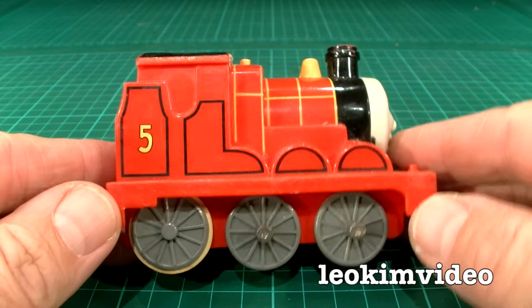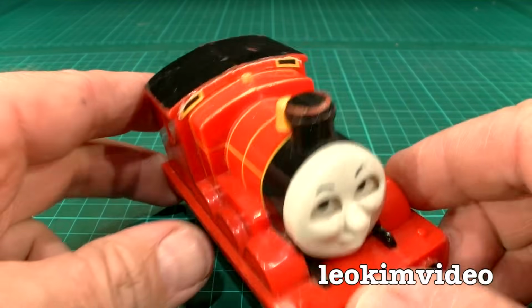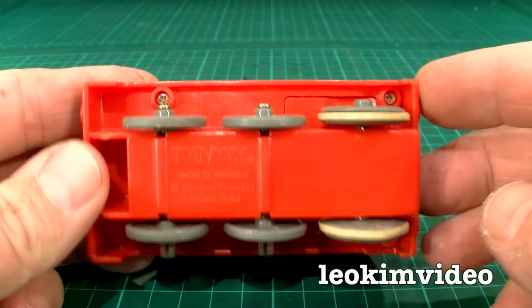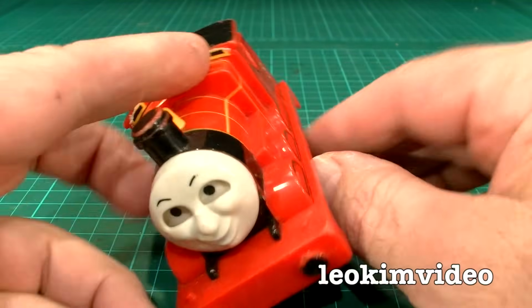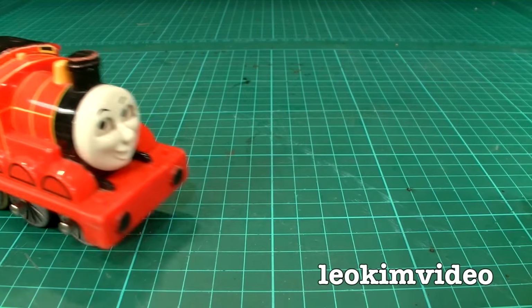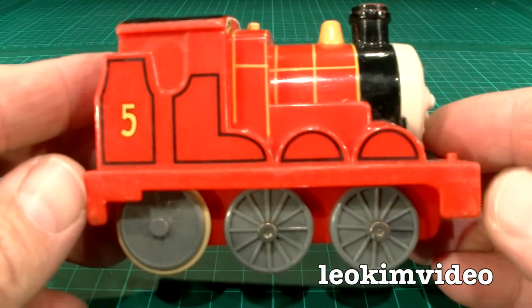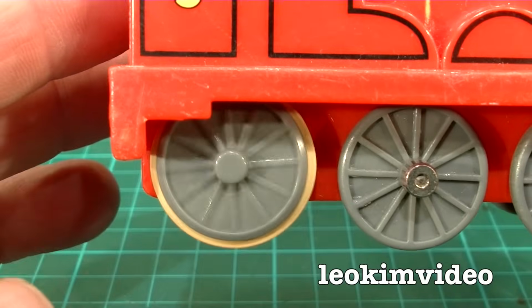Okay, it's a pullback James. It looks like it's had a fair bit of what I call Thomas love. Looking around the model here, Tomy 2004 underneath there. It's a model that you pull back. We've seen a few of these over the years. This one's feeling a bit tight, I think. And it makes a noise like that if you lift it up.